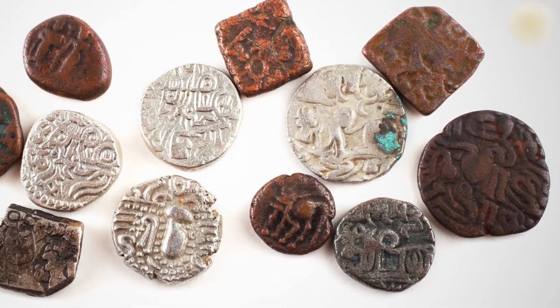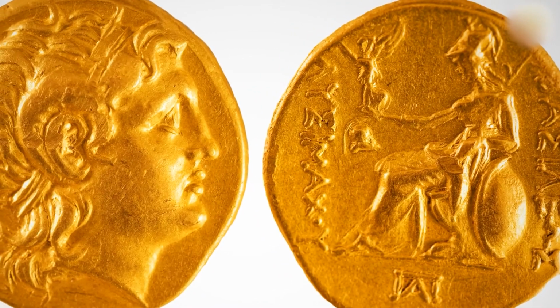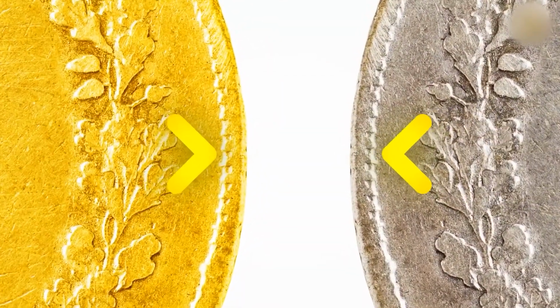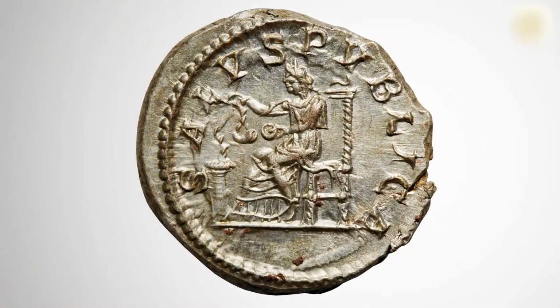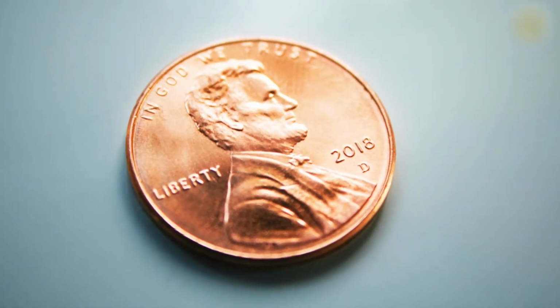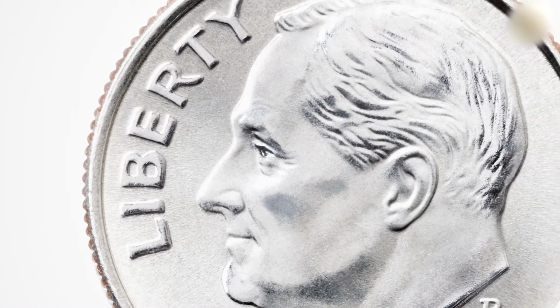Back in the day, when coins were made of real gold and silver, people used to shave off pieces from the side to melt them into a new coin. To stop this, coin minters started using a pattern with ridges on its edges. This way, you could easily tell if someone tampered with the coin. That's why nickels and pennies still have smooth edges, and dimes and quarters come with ridges.